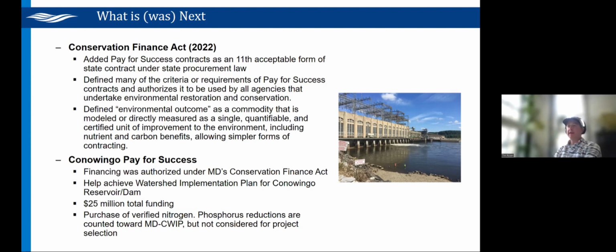The Conservation Finance Act was much more comprehensive than just the pay for success. It also defined what is blue and green infrastructure. And it also opened up financing of conservation to be at the same level as gray infrastructure under state law. So it provided us access to low interest loans for this kind of stuff. And it's really opened up ways we could do conservation work outside the confines of the traditional cost share or grant methods.